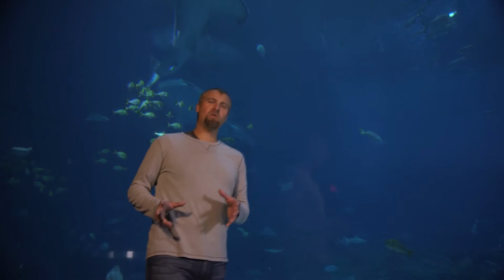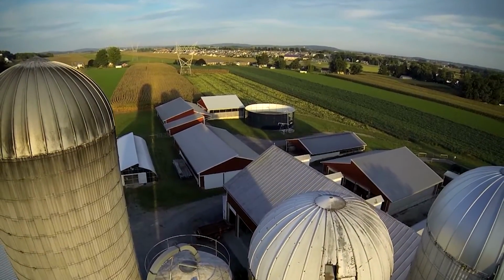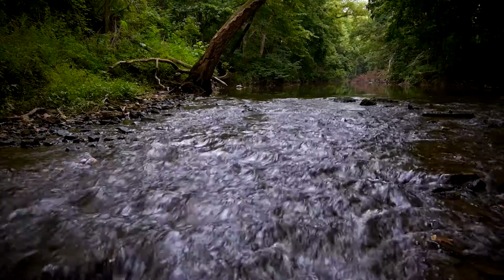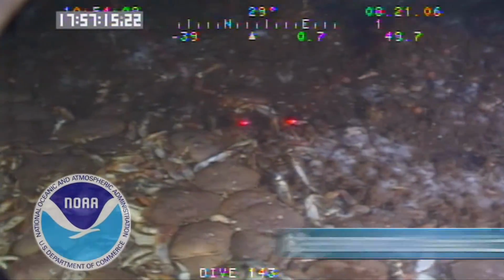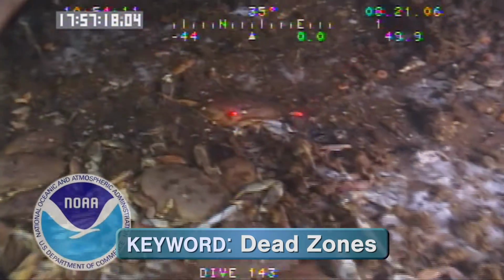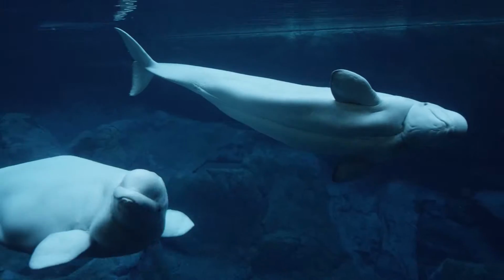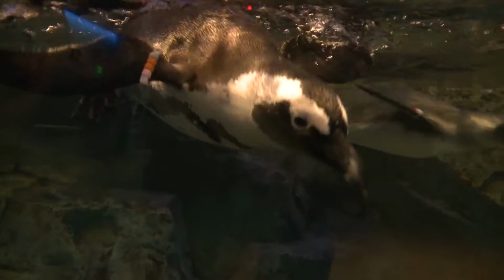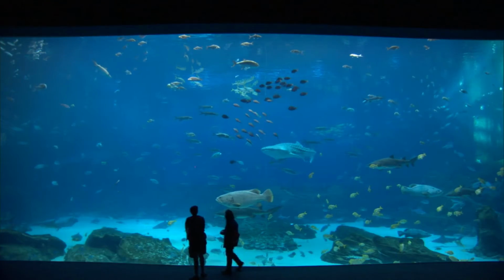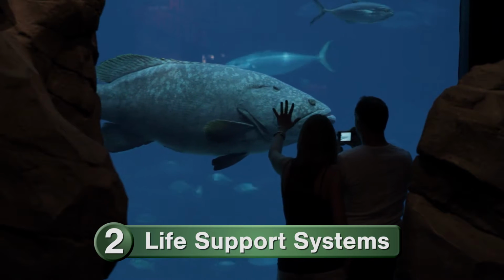In nature, many organisms help clean the water, but sometimes even they can get overwhelmed. Nitrogen and phosphorus from farming, ranching, and fertilizing our lawns can run off and build up in water faster than systems can absorb them. The result? Dead zones that can wipe out entire ecosystems. At Georgia Aquarium, there are tens of thousands of fish and marine mammals living, eating, and well, excreting, which could quickly turn the water foul. So we're going to investigate the massive life support system it takes to keep all these animals healthy and thriving.